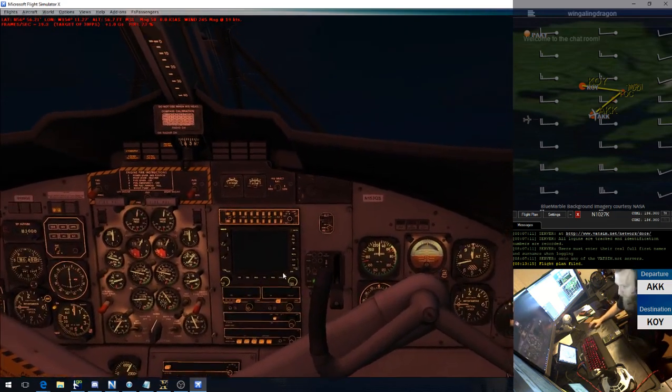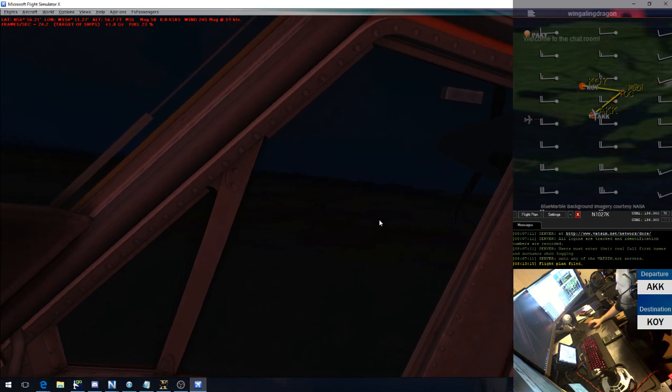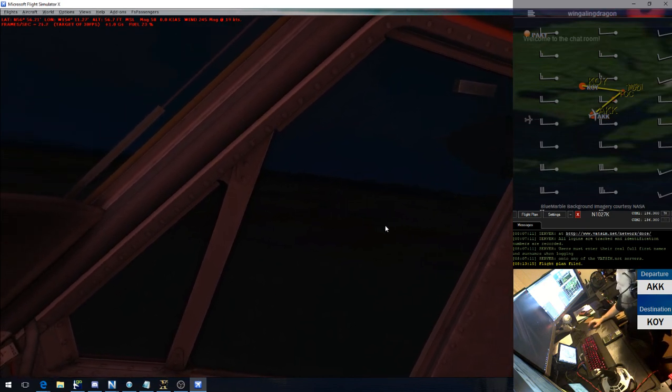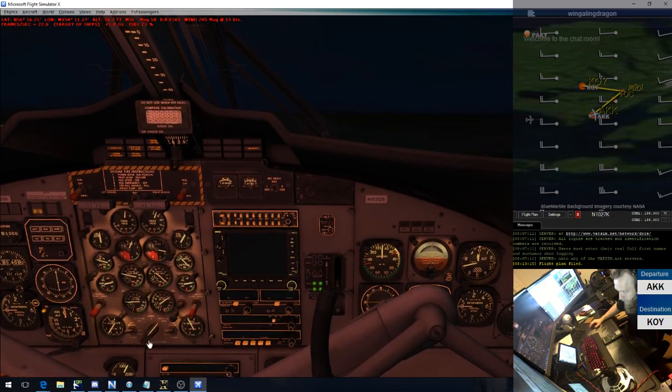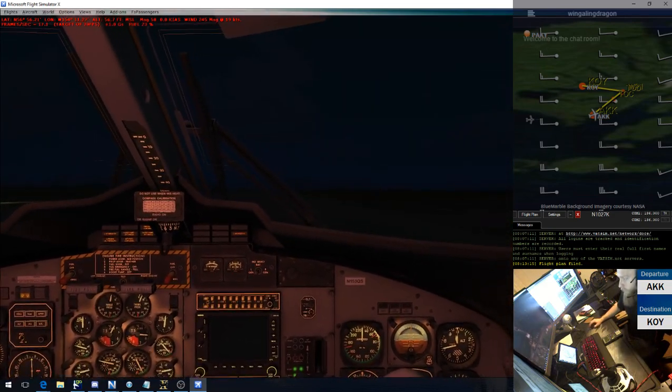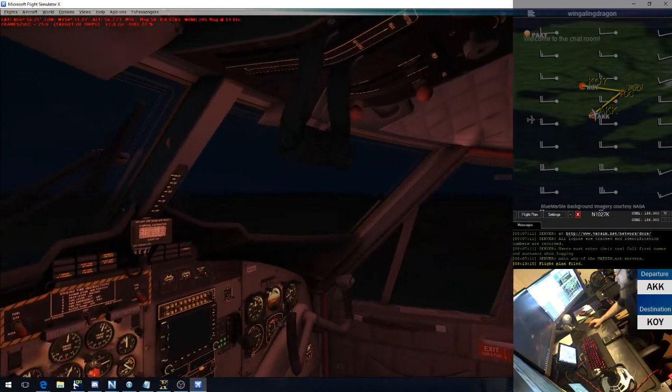Check 12% NG, check prop clear. Clear prop, right engine fuel, right engine start. Both tanks on forward. Start left engine.